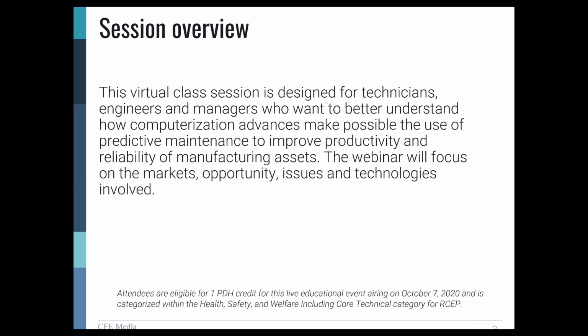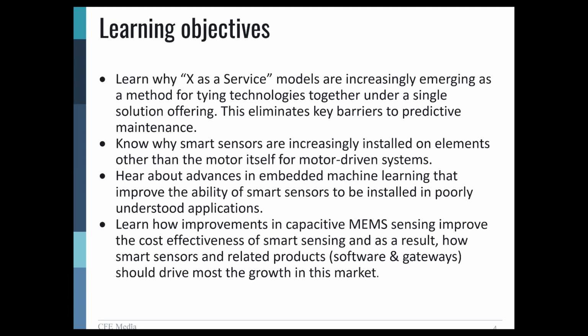This virtual class session is designed for technicians, engineers, and managers who want to better understand how computerization advances make possible the use of predictive maintenance to improve productivity and reliability of manufacturing assets. This webinar will focus on the markets, opportunities, issues, and technologies involved. You see before you the learning objectives of today's session, focusing on models and sensors and integration.